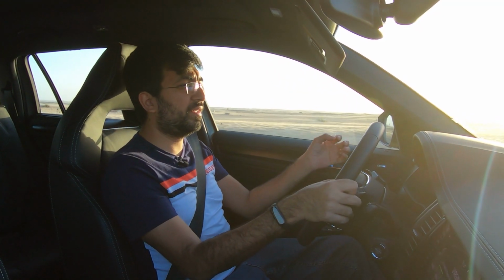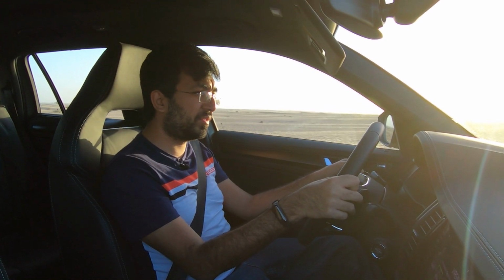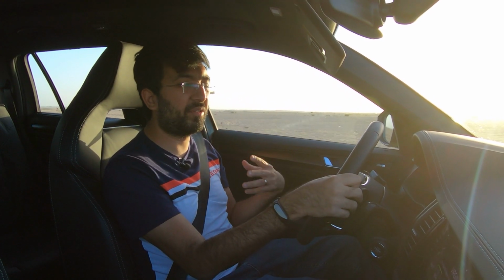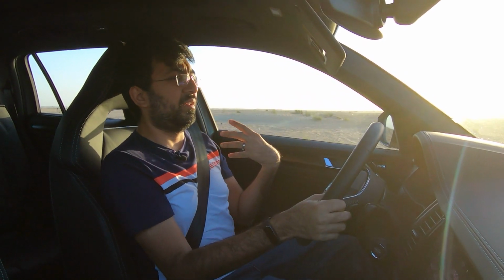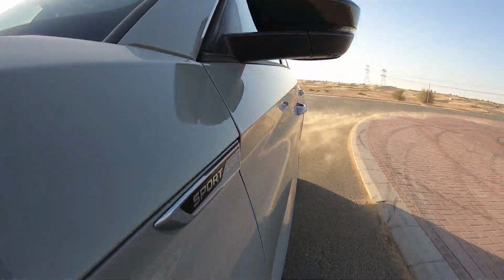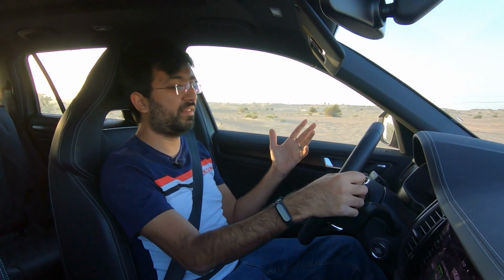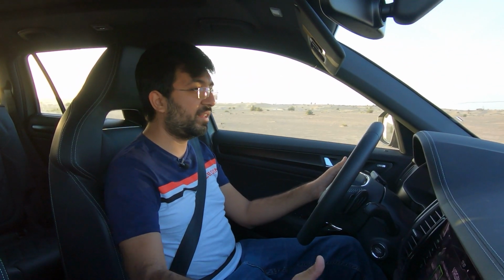Now when you come to the noise and the vibrations, the build quality is what helps Skoda get the best out of its package. The build quality itself is so good, there is no vibrations or anything inside the car, literally zero. Like I can't hear any loose plastics or squeaky plastics or anything in here.